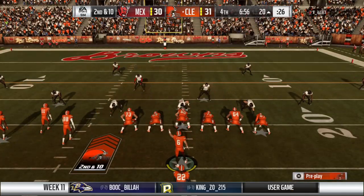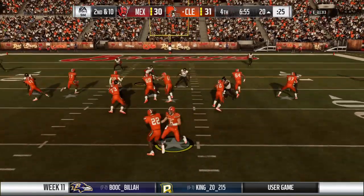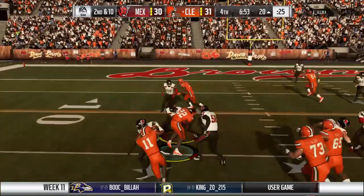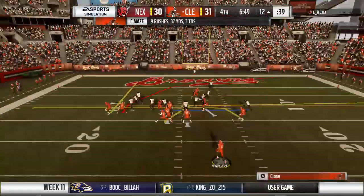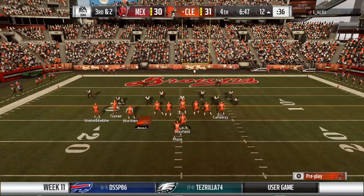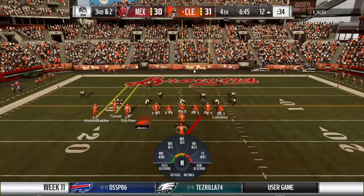Here we go. Green 39. Green 39. And they'll go on the ground. And he's going to push his way down to about the 12. 8 yards on the ground there, and now they're looking at a 3rd and 2.